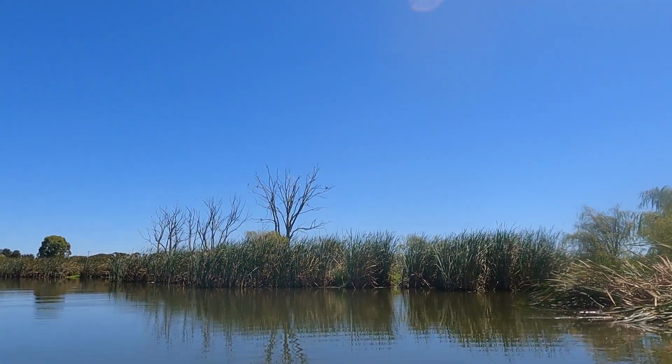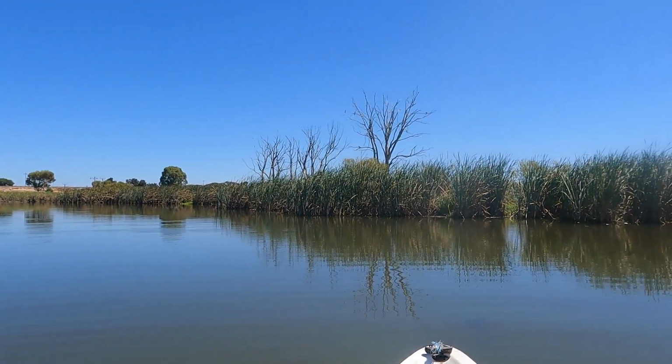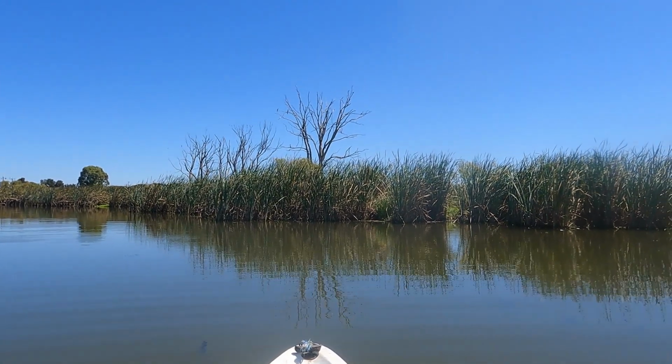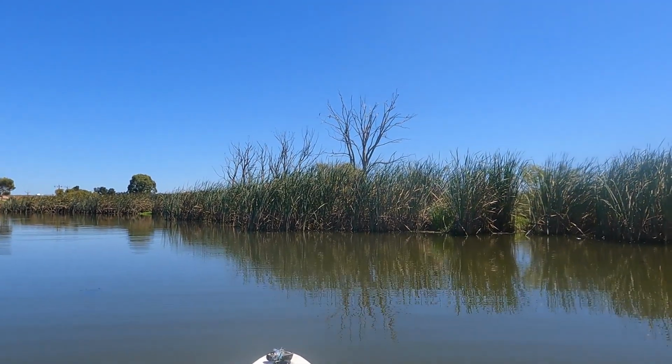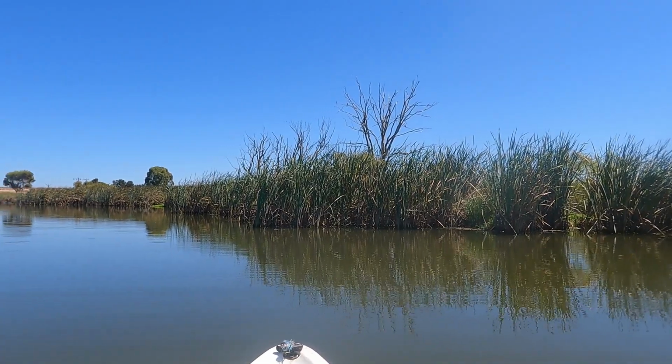I don't know what they are up in that dead tree, probably shags or something. No idea. I know I'm going to get comments now. You've been living on the river all your life, you should know the name of those birds.